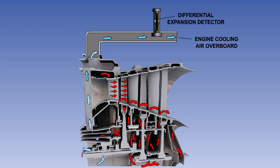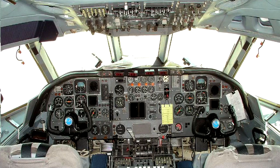Differential expansion detectors are often used to monitor engine cooling air outlets in order to provide internal engine overheat warning. In the event of this warning being given, the pilots will normally be required to shut down the engine.